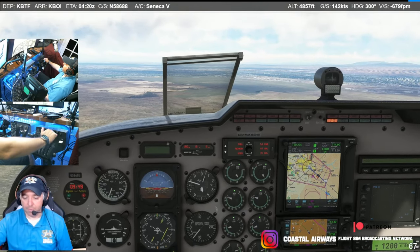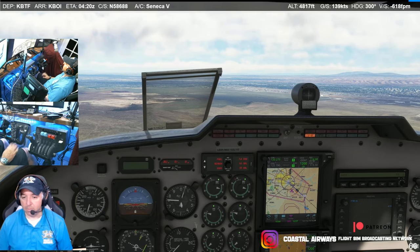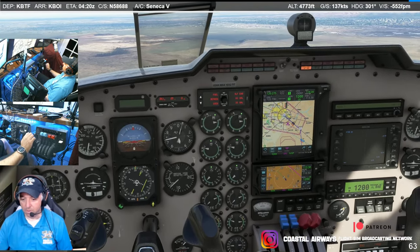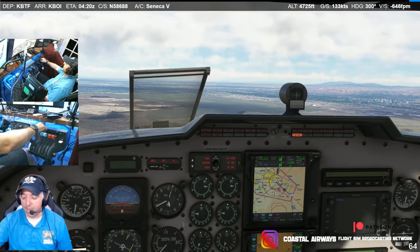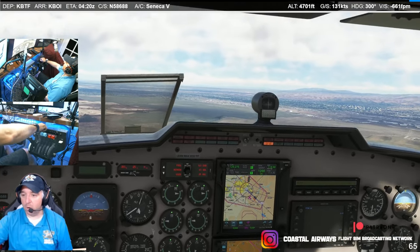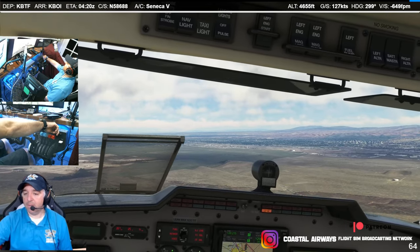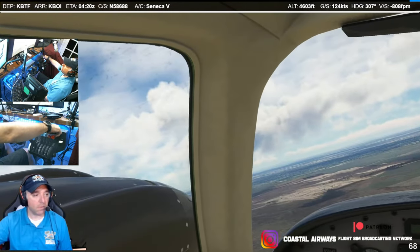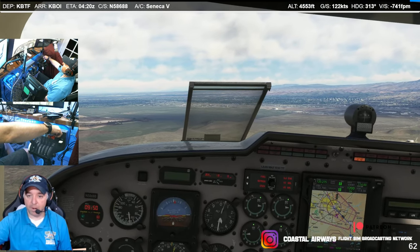Props full. Okay. Manifold pressure's too low, that's why. Sorry about that, buzzer. That's the gear warning horn. All right, we're going to turn in. Right there, dead at the tower. See, that's about a 45 degree.